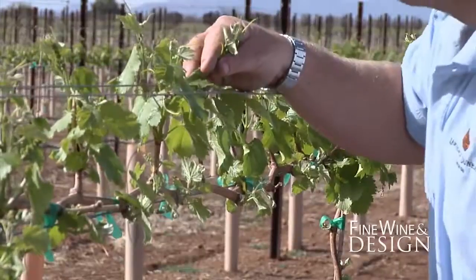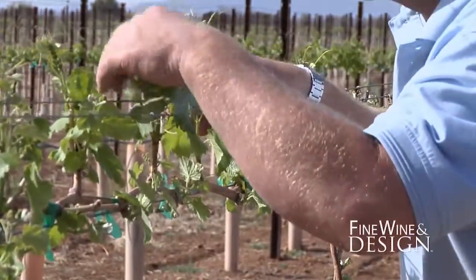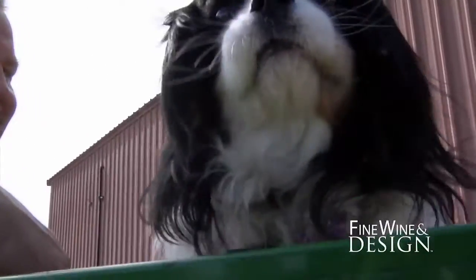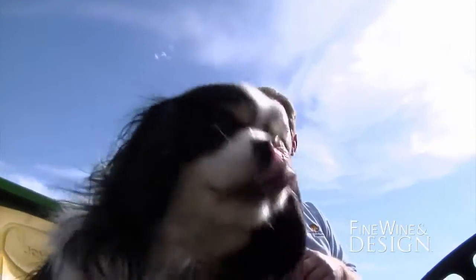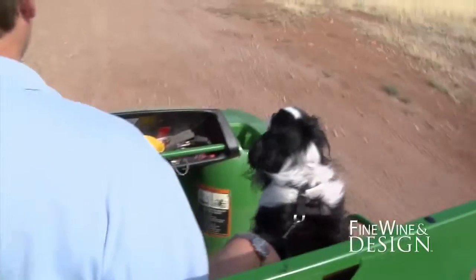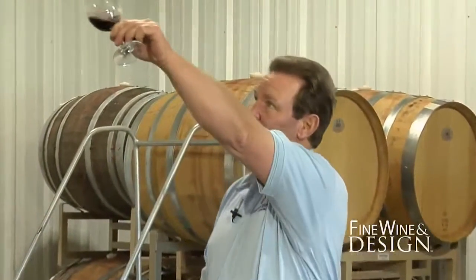Everybody that comes to the winery gets to meet Epi, our winery dog. Epernay is named after the second city of Champagne in France, one of our favorite towns in France where Dom Perignon is made. And what more special place could there be than that? Epi gets to ride around a lot in the gator with us. She gets to inspect our work, and she's a constant companion down here the long hours we spend here at the winery making the wines for you.